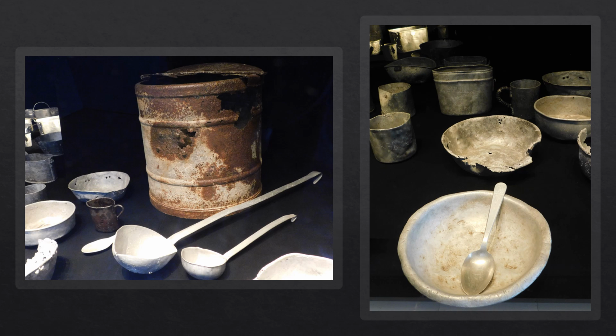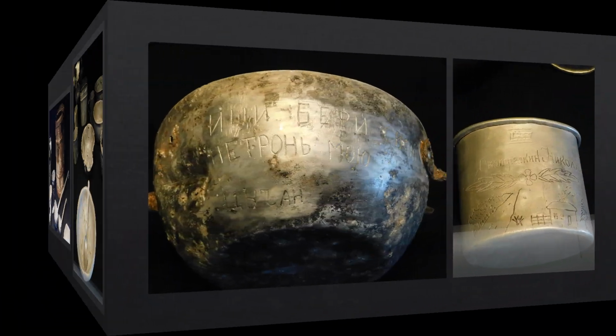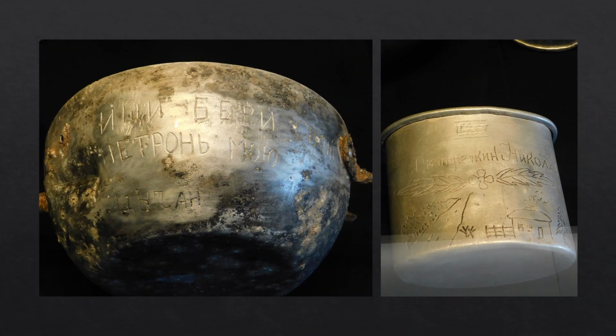These are some of the spoons, bowls, cups, and ladles that were found after liberation. In most cases, prisoners were given 1 spoon and 1 bowl, which were essentially their only possessions. As their only possessions, prisoners would often try to label them in some way to show who they belonged to.